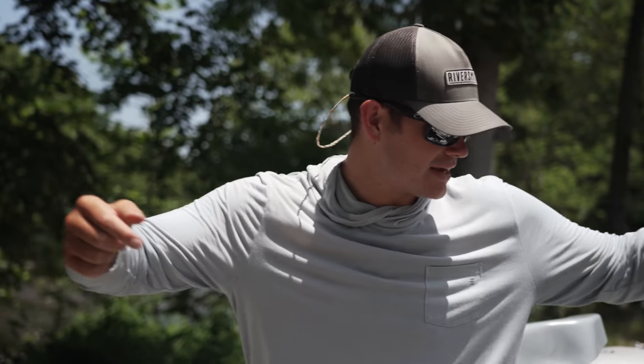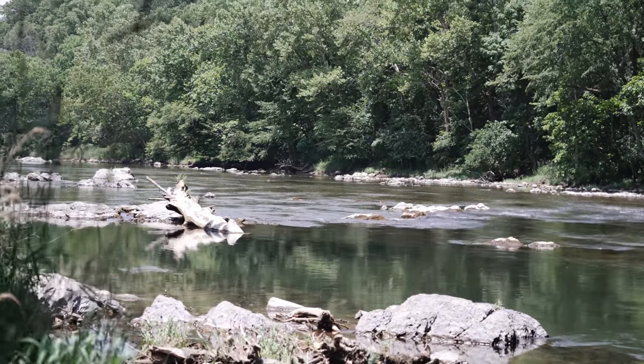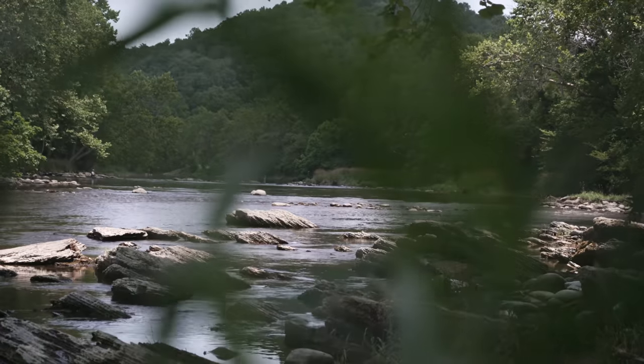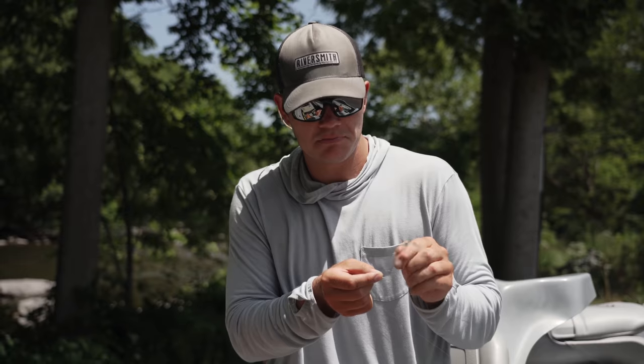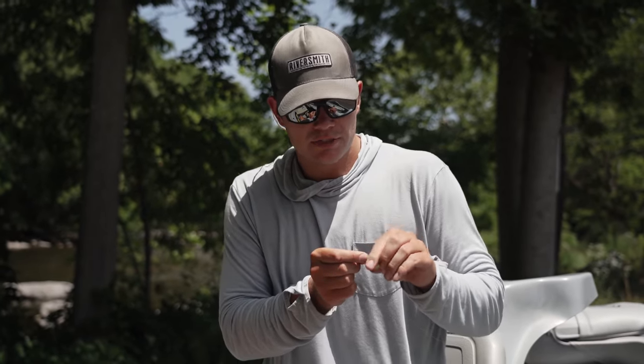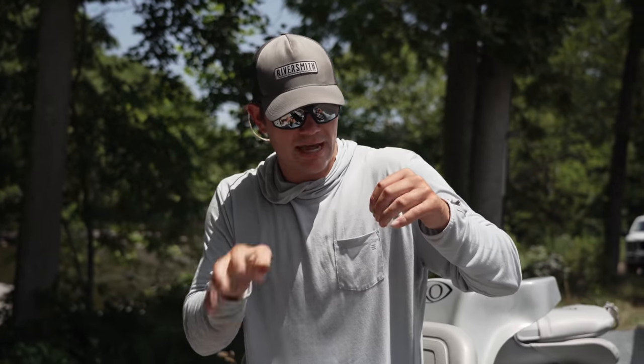These fish on the South Holston, especially this time of day, it's right around 1:30, the sun's high, they're scared of everything in the sky. They've been running this 10 CFS flow pretty much every day for about the last month. So they're educated at this point. So nice long leader, make sure you're dropping it down to 6X.